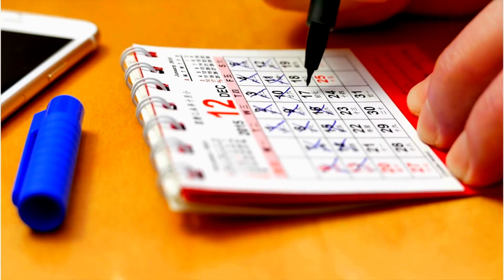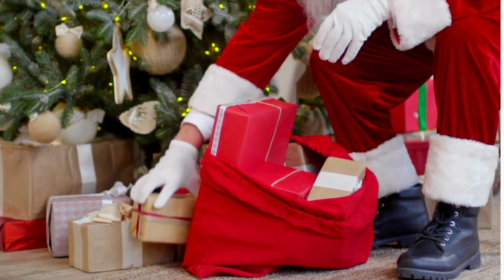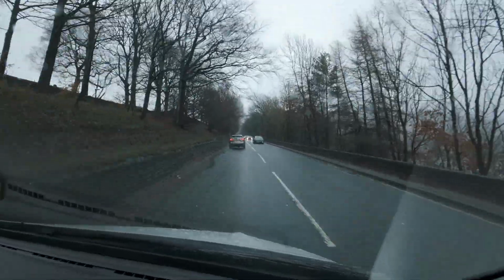It is Sunday the 15th of December, which means it's only 10 days till Christmas. How excited are you all for Christmas? I think if you've got kids, especially young kids, then it's a little bit more exciting, isn't it? But I'm still excited, and I'm excited to be driving over to Sheffield today.